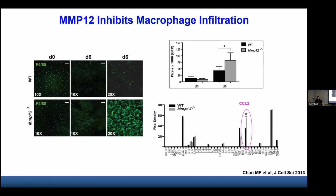I also looked at macrophage infiltration. In the intact wild type and knockout mice, there are just normal resident macrophages. Then 6 days after injury, at 10x magnification and 20x magnification, a lot more macrophages came into the MMP12 knockout mice compared to the wild type mice. And in the same protein array analysis, it was interesting that CCL2, a chemokine that helps recruit macrophages, was more highly expressed in the MMP12 knockout mice as compared to the wild type mice.